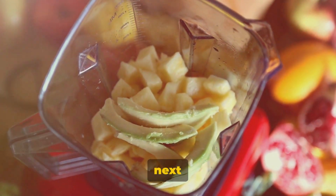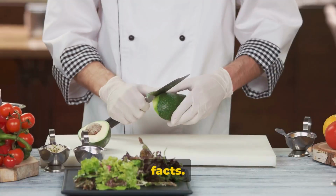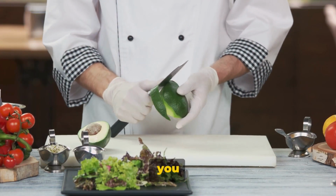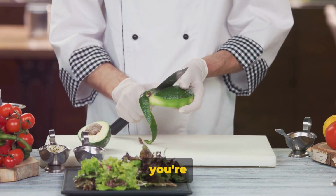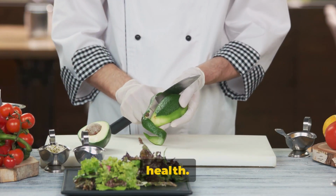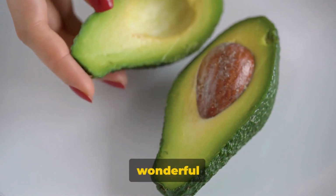So, the next time you slice into a ripe avocado, remember all these fascinating facts. Next time you enjoy an avocado, remember, you're not just indulging in a tasty treat, you're also doing something good for your health. Until next time, keep exploring the wonderful world of food.